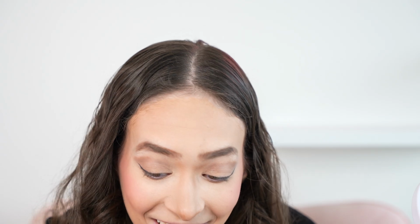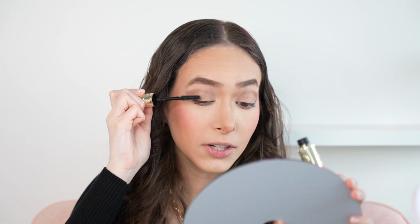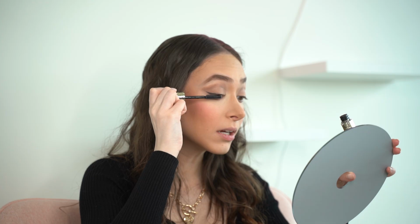Now for mascara, I'm gonna curl my lashes. And now, oh my god, I'm so excited for this mascara. The first time trying this. Panorama Voluminous Waterproof. Oh, it's beautiful packaging. It's gold. I love it. I love a new mascara. That was so satisfying. I start near the root of the lash and then I just blink on it.